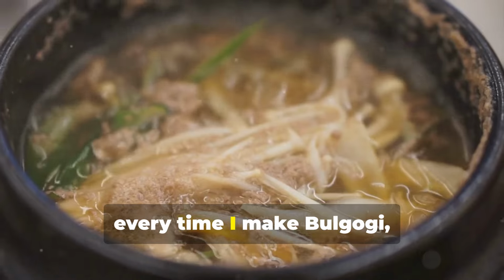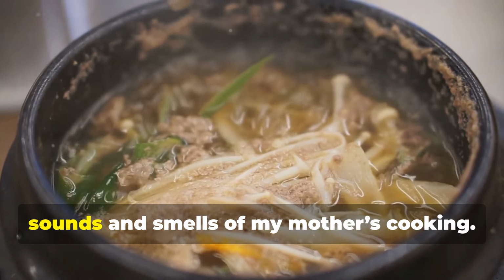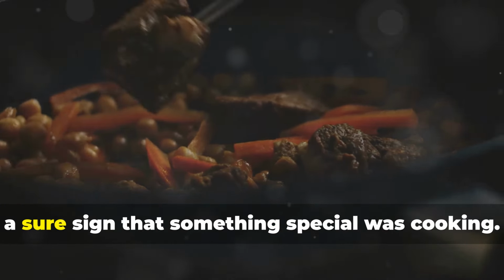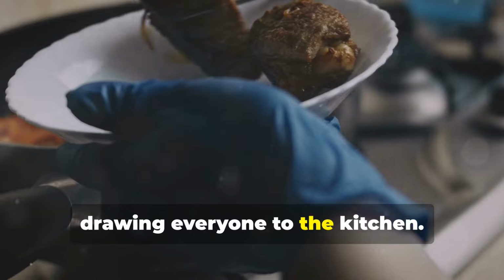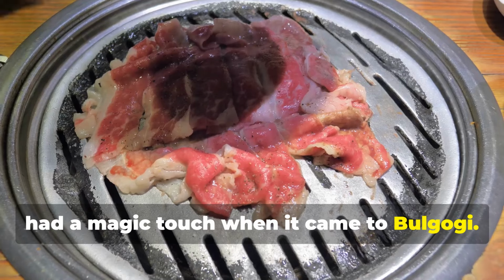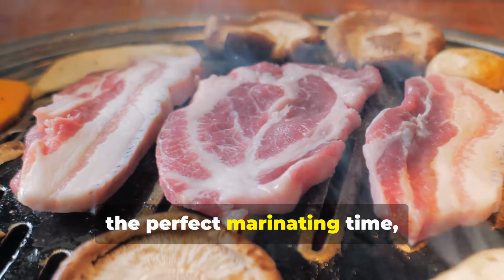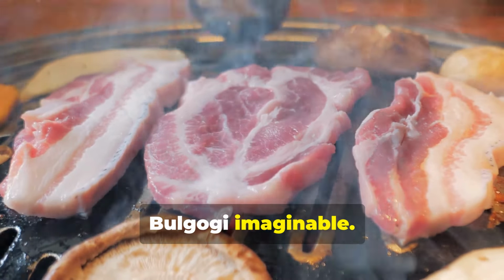You know, every time I make bulgogi, I'm instantly transported back to my childhood. The kitchen would come alive with the sounds and smells of my mother's cooking. I remember the aroma of garlic, soy sauce, and sesame oil filling my mother's kitchen, a sure sign that something special was cooking. The scent would waft through the house, drawing everyone to the kitchen. My mother, like many Korean mothers, had a magic touch when it came to bulgogi. She had an innate ability to make every meal feel like a celebration. She knew just the right balance of ingredients, the perfect marinating time, and the ideal grilling technique to create the most flavorful and tender bulgogi imaginable.